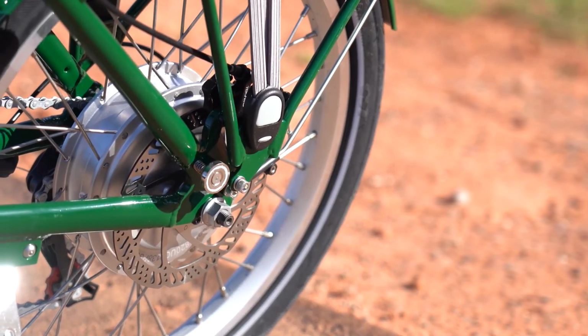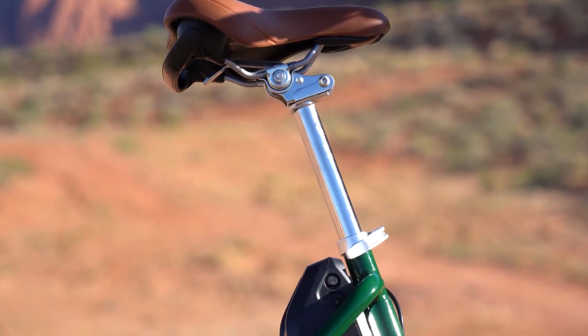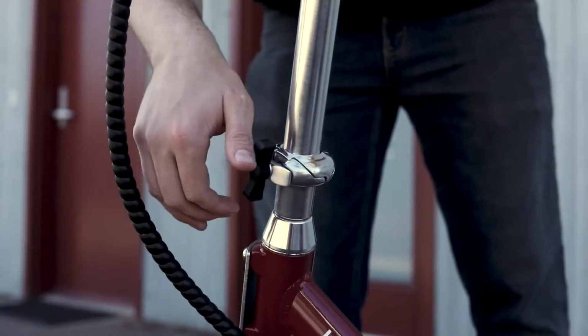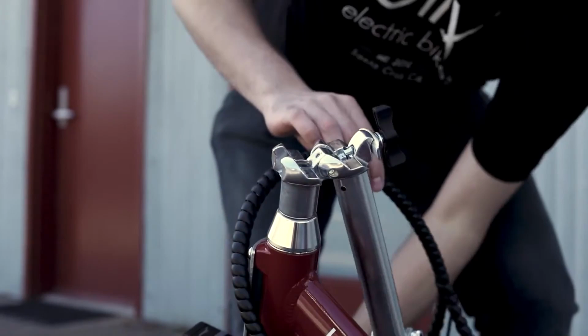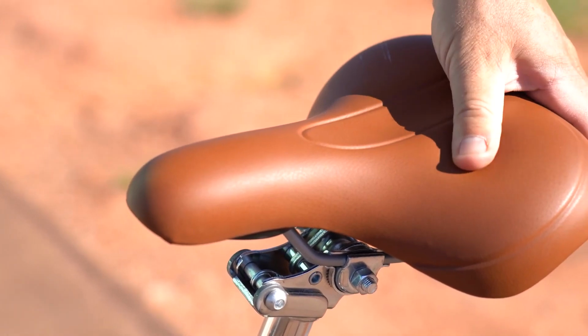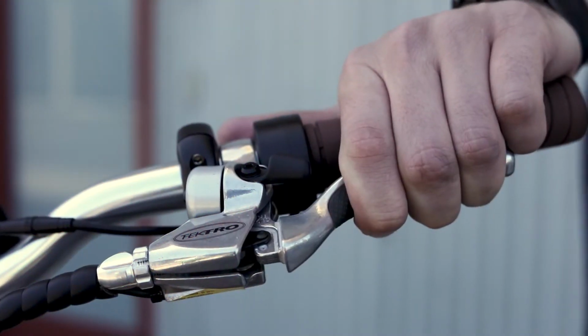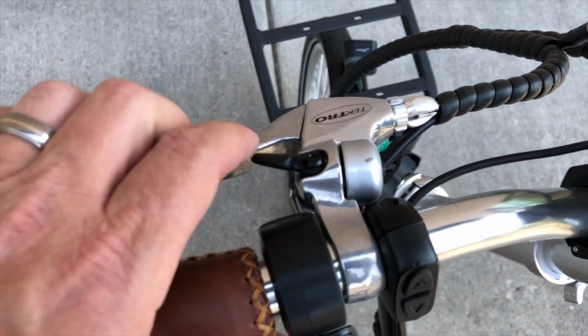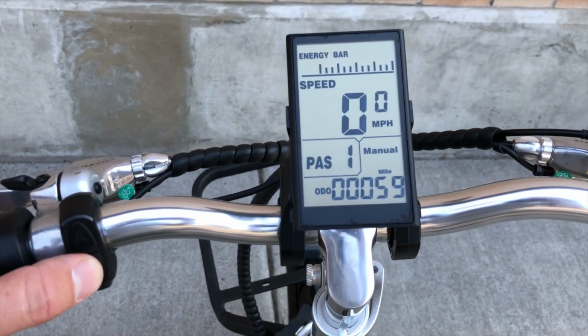This bike features ergonomic components and adjustable settings to ensure a comfortable and enjoyable riding experience. With its foldable design and compact footprint, the Vika Plus easily fits into tight spaces, making it ideal for urban dwellers with limited storage options. Crafted from durable materials and built to last, this bike is a reliable companion for daily commutes and weekend adventures. The Vika Plus combines form and function, making it a stylish accessory for riders who value both aesthetics and performance.